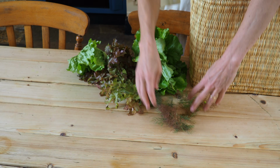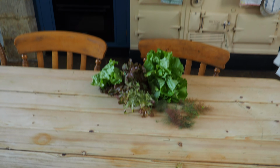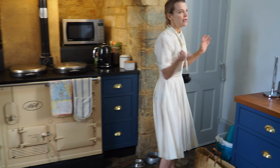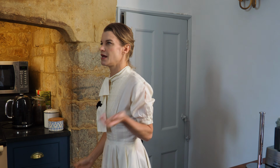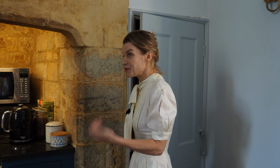So here's all my lovely ingredients. As well, I need to head down into the larder. Again, that's another new thing that I've learned: it's L-A-R-D-E-R, larder, but I have to pronounce it the English way, because if I don't, no one will understand me. So this is the larder.